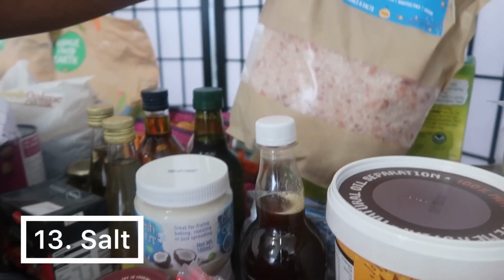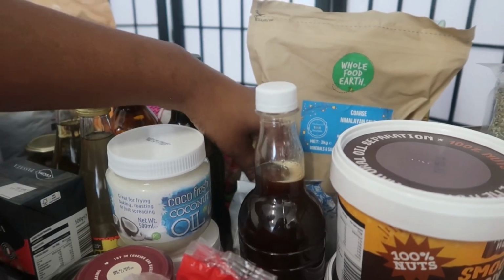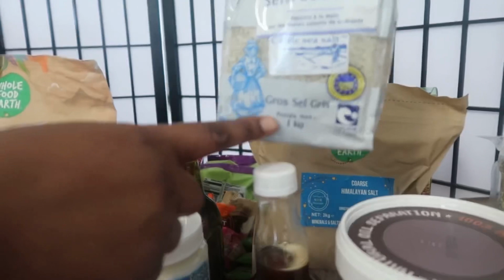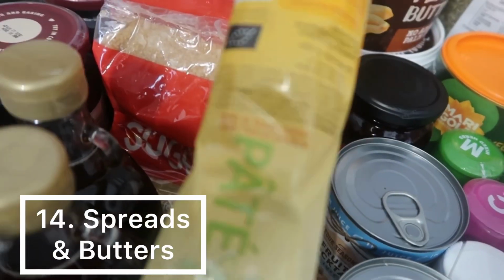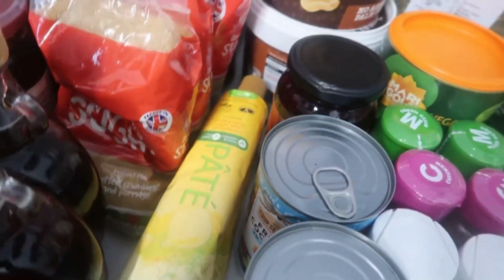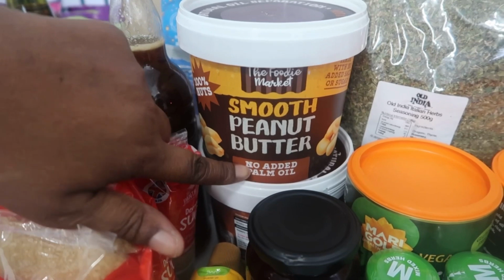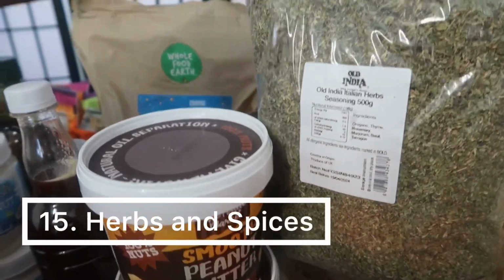Number 13, salt. We use Himalayan salt and Celtic salt. We never use table salt. Salt is great for preserving food also. Number 14, spreads and butters. Now we use vegan butter, peanut butter, almond butter, a little bit of jam but not too often, and vegan pate is really lovely. Number 15, herbs and spices.